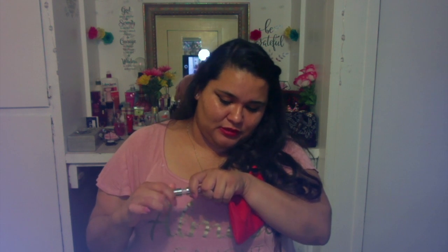It's sticky, but I don't know how sticky it is. Very sticky. Beautiful color in the bottle, because it's, you know, kind of clear on my skin.